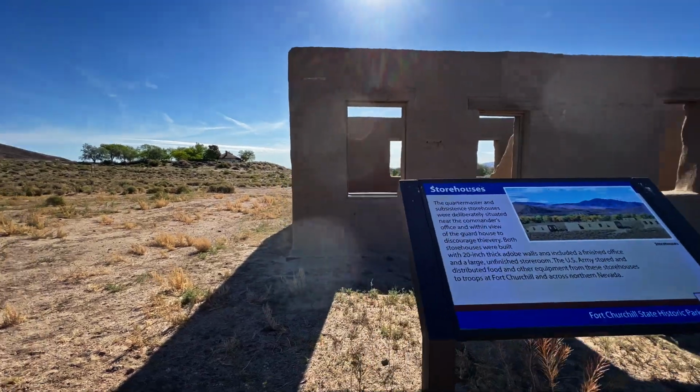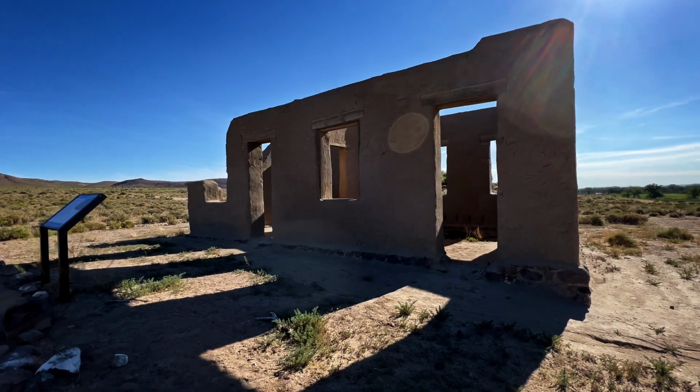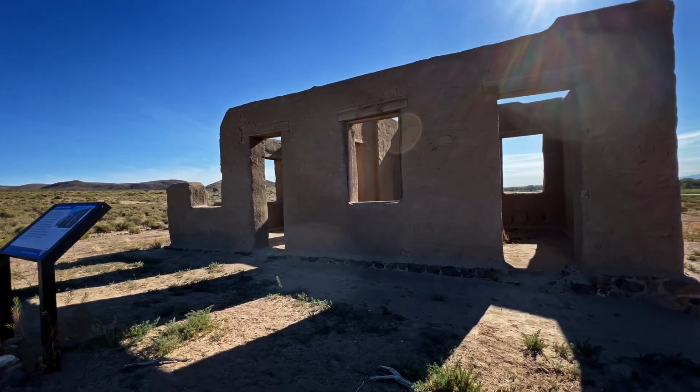So I thought it was funny that they said that they had it in view of the Commandant and the guardhouse.